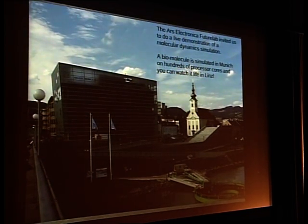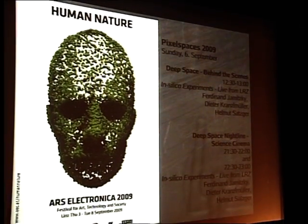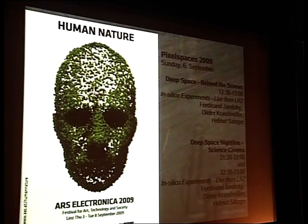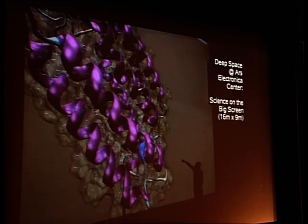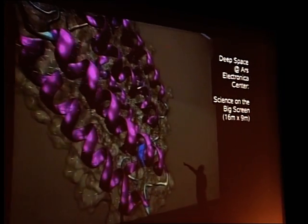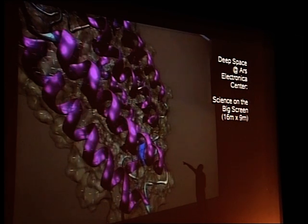And they invited us to give a show at the Ars Electronica Festival, actually already in 2009. We were part of the Deep Space Nightline Science Cinema, and we were going to show life science on the big screen. They have a 16:9 aspect ratio screen, and they took it quite literally, so it's 16 meters wide and 9 meters high, which actually makes for a quite nice screen. What you see there is my colleague Ferdinand doing the Da Vinci thing, but this time not with God, but with a biomolecule.